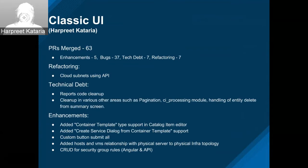On the enhancement side, we added a new type of catalog item. So in the catalog items editor, you will see in the type dropdown a new entry for container templates. And on the container template summary screen, we added a new button so the user can add a service dialog for a selected container template, very similar to a button that was already there on the orchestration template summary screen.